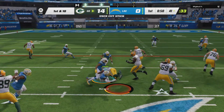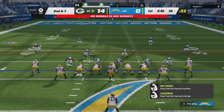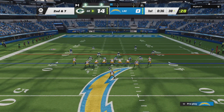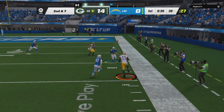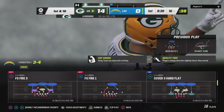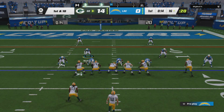Now a first down carry by Jones. And he'll work this forward for about 3 and second down. The last run got 3. Now here's 2nd and 7. On play action, it's Rodgers. And able to find Allen Lazard. And they'll have it in the red zone before he crosses over out of bounds. 22 yards there, a first down.